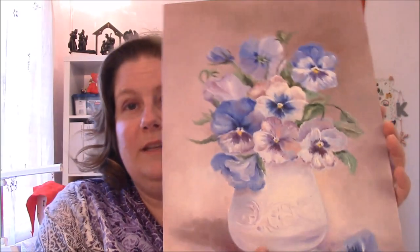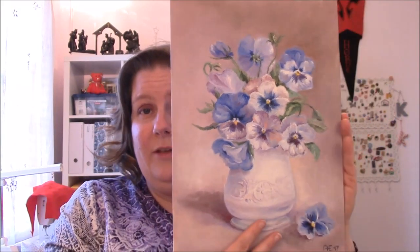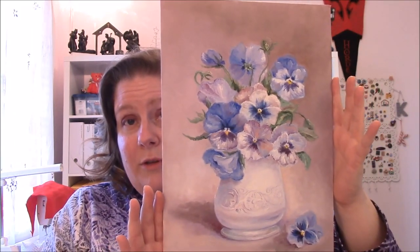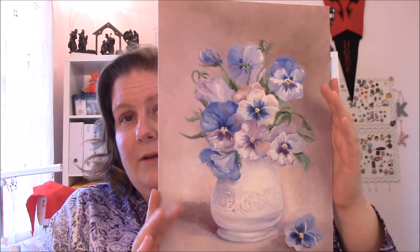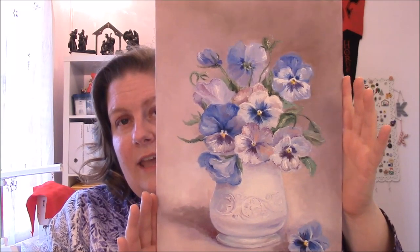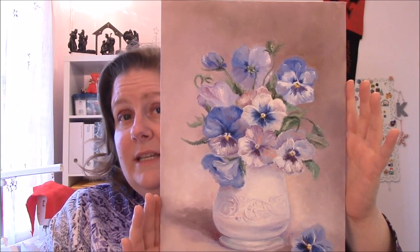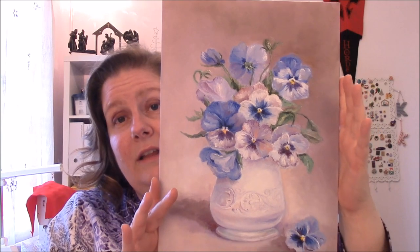And then the big thing, the big wonderful thing that has arrived is I bought this oil painting, pansy oil painting, from a gal out of St. Petersburg, Russia. It's beautiful, you guys. I love it. The background is coming out a little bit more brown than what it is, but it's really kind of a soft lavendery mauve. Oh, it's beautiful. I love it.